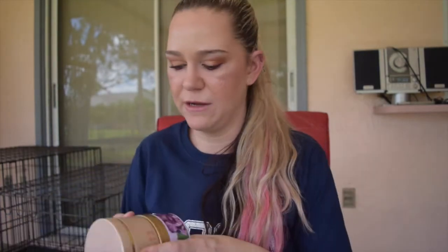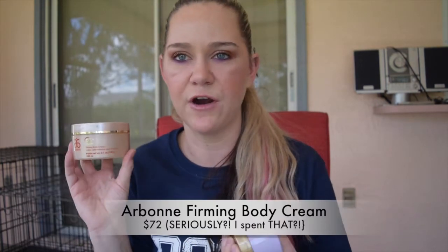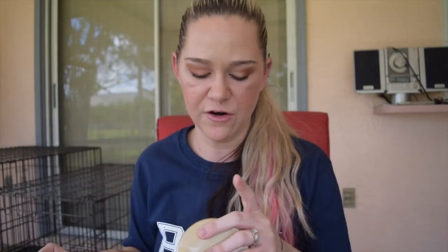And the last two products that I'm going to declutter are both kind of body butter products. This is the Arbonne Firming Body Cream. I've had this forever. I was going to try and use it, but I decided to declutter it, and the reason for that is I decided to declutter this one as well.